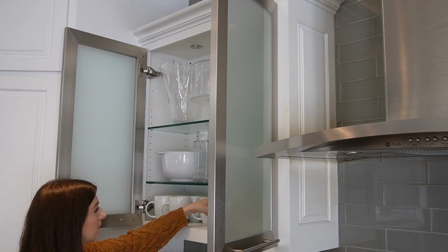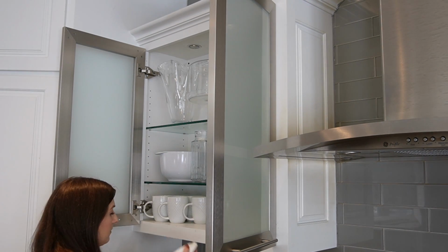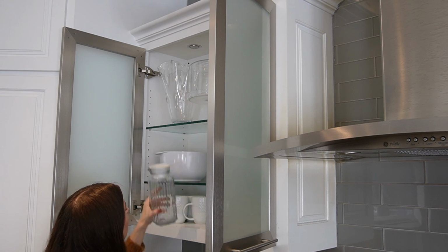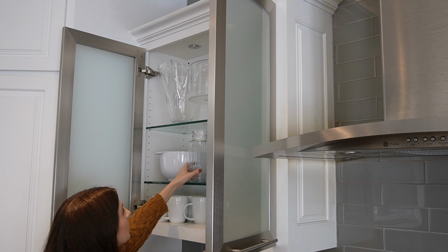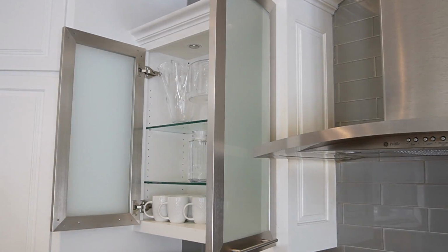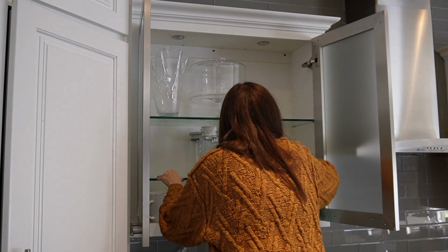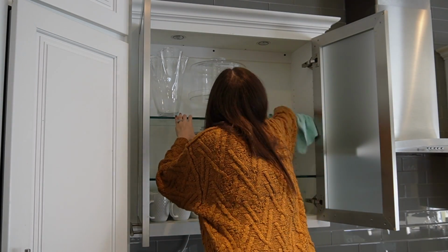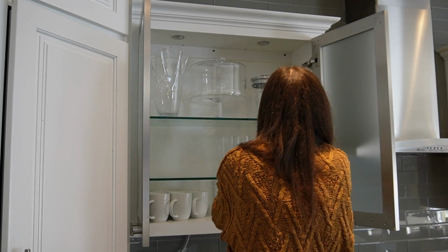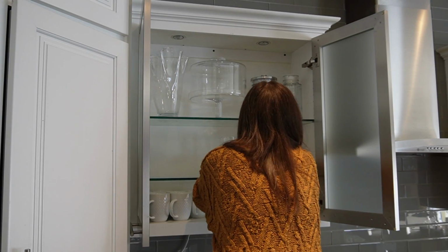But the other cabinet has just been kind of a problem. I like to keep our mugs here, our glasses here, our cake stand. I have a vase up here, a couple of pitchers, and I know those are the things I like in there. There is some extra space though, and my husband had put our mixing bowls and our strainers there, and I just don't like the way that it looks, and it felt weird having those up high and not in a drawer, especially because with this frosted glass you can kind of see through.